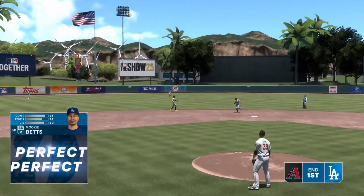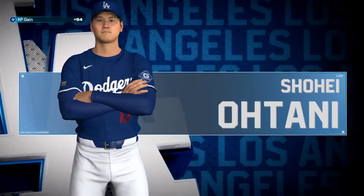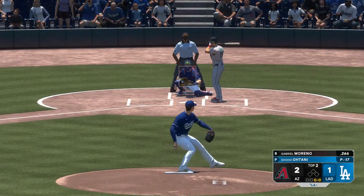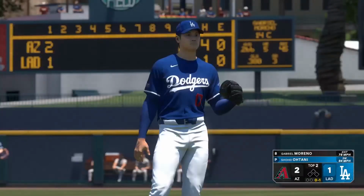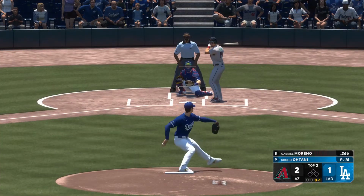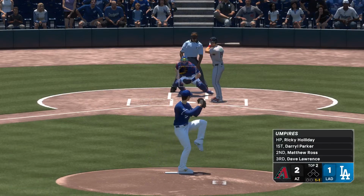Here's a rip to short, but he's there for the third out. Solo shot for the Dodgers this inning. 2-1 ball game. It's Major League Baseball on the show. And that one fouled off. Singy wasn't very sharp in the first. Got hit around a little bit. Just wasn't able to locate particularly well. A lot of stuff in the fat part of the plate.